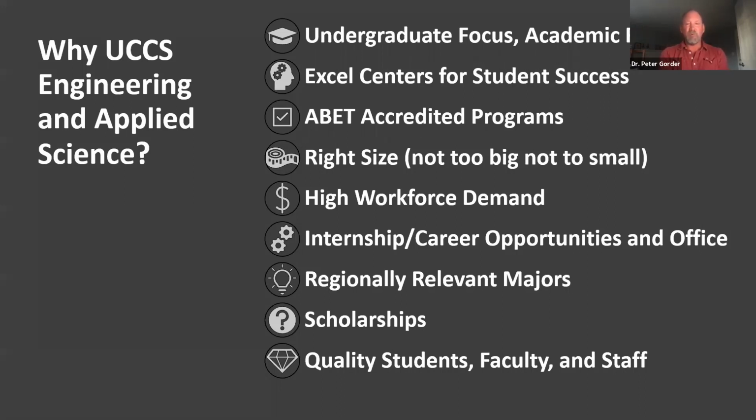And research is an important part of the learning that goes on at the university. But we're not so overly focused on it that it detracts from the attention that we are able to give to our undergraduate students. And so the faculty that we're able to attract are the ones for whom that's important. They want to have the freedom to be able to pour into the education of their students, in addition to pursuing the research endeavor. So that really is another strong point.